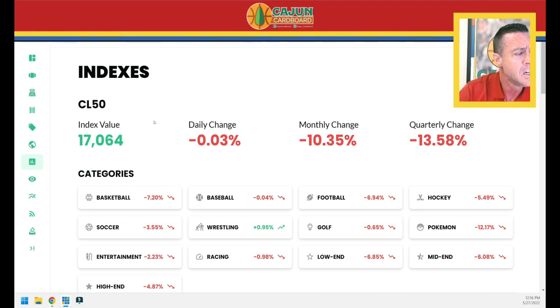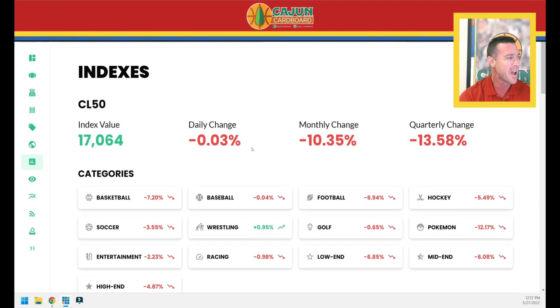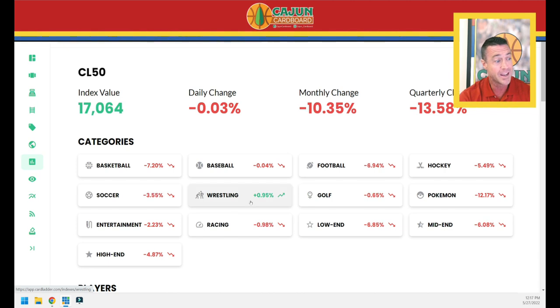And the first thing that jumps out is that this is a bloodbath, right? Everything is red except for very few numbers. This number could be black. It's green for some reason. I'm not sure why. But everything's red except wrestling.